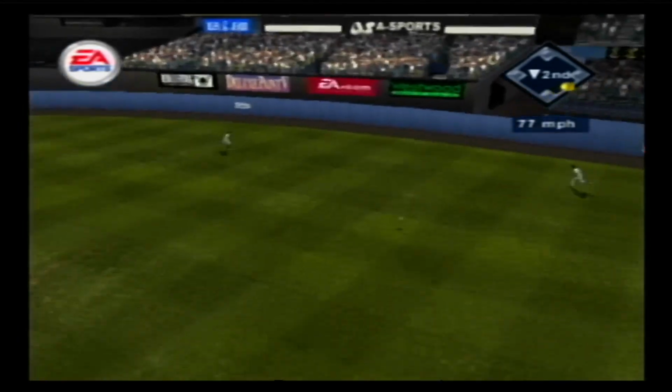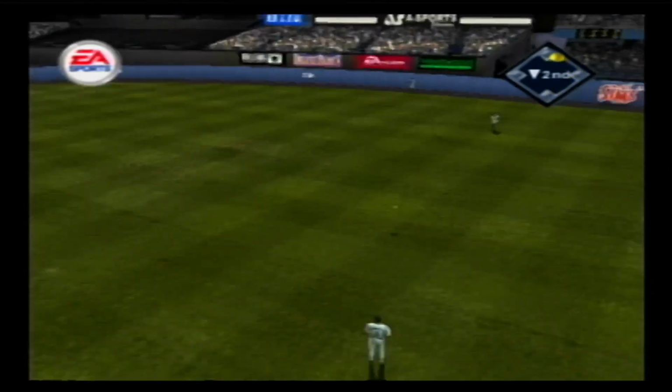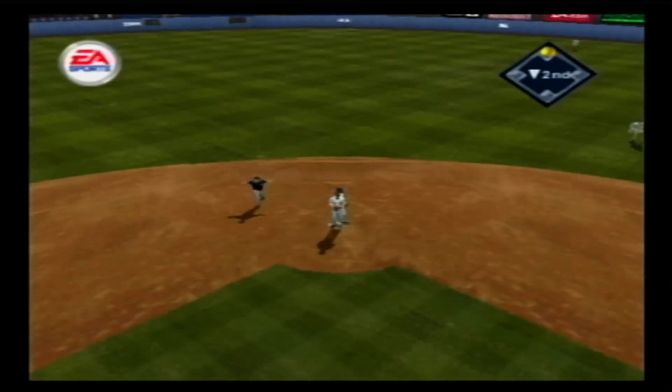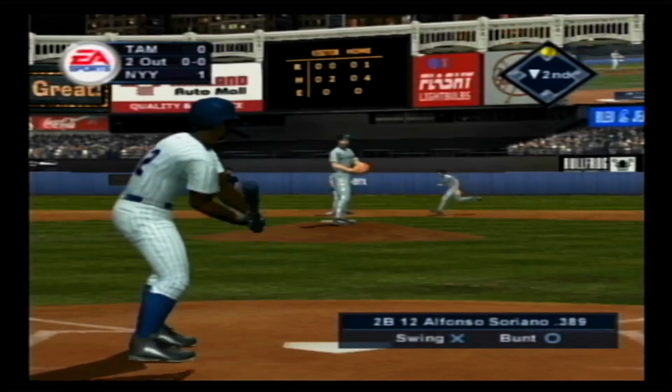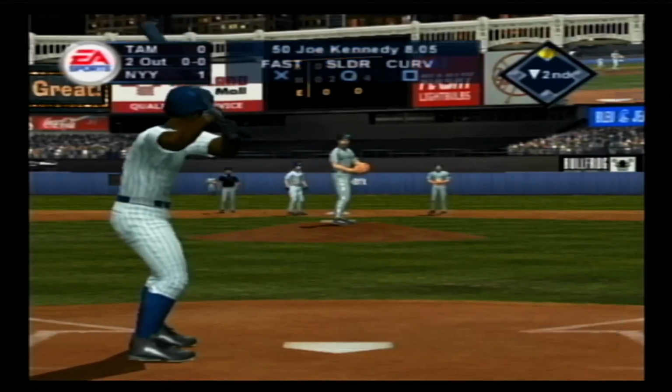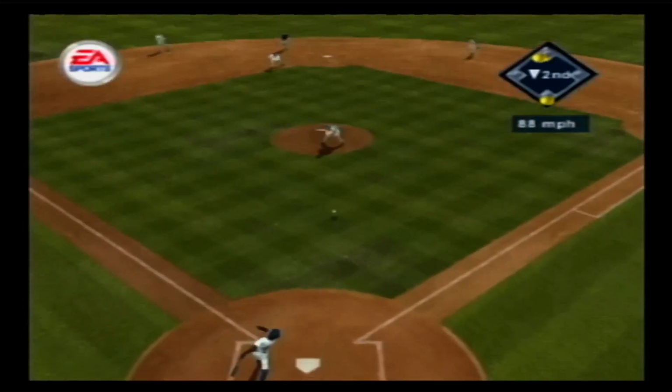Johnson yanks the pitch to right. He's on with a double. Oh, you love to see it. He made it close because he hustled all the way. Next up, Alfonso Soriano. Bob, let me tell you, Soriano led the Yankees in stolen bases last season.